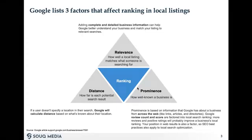It's how many, and the types of reviews that you see, not just on Google but elsewhere, how good your website is. Based on that, the ranked results that come back from Google will be ranked on these factors. So I could have a place that's very close to me that ranks very poorly, because it's not relevant to my search and it's not prominent.